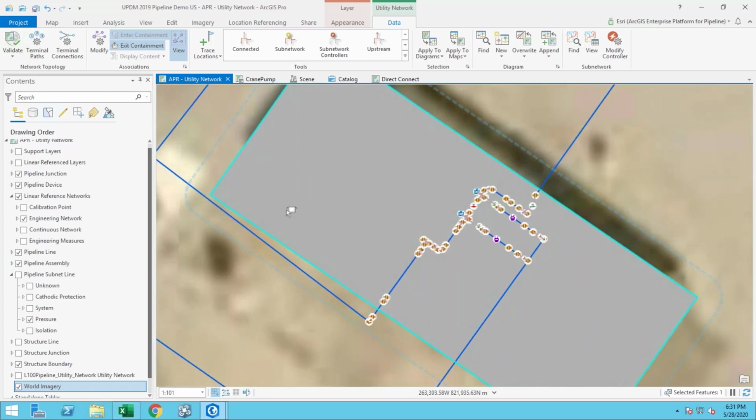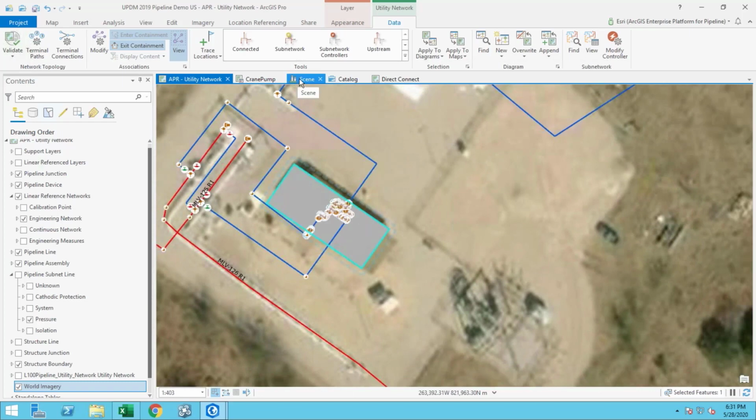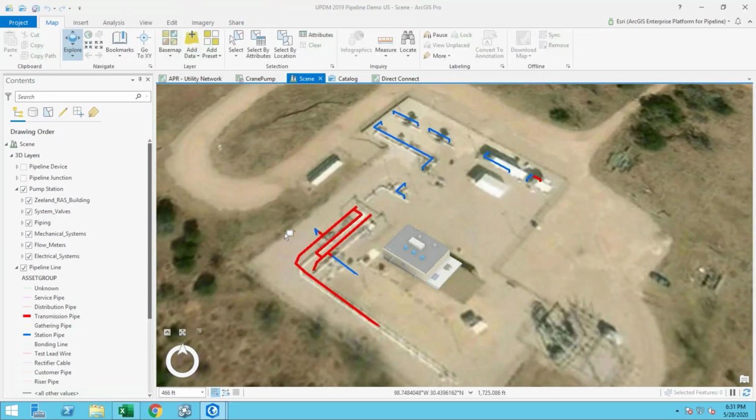because I drew this detailed facility in 3 dimensions, I can pull up this data inside of Pro as well and see this all in 3 dimensions. So now you're seeing those same objects. The red lines are the transmission lines, the blue are the station piping inside of this facility.